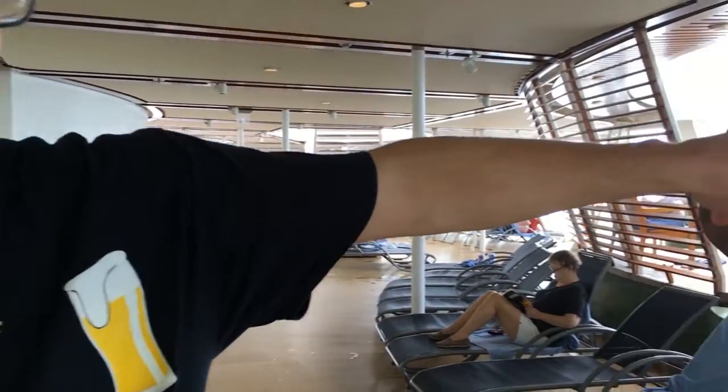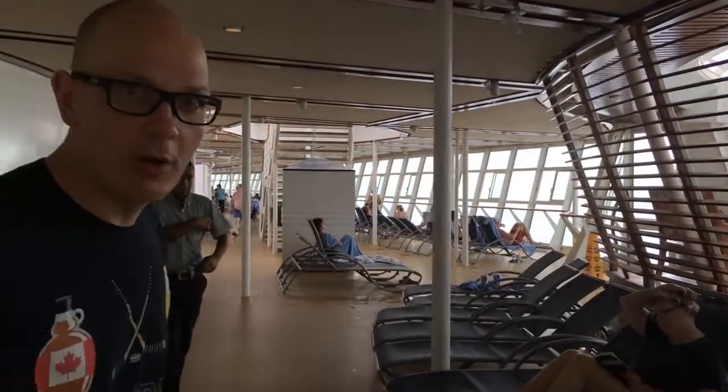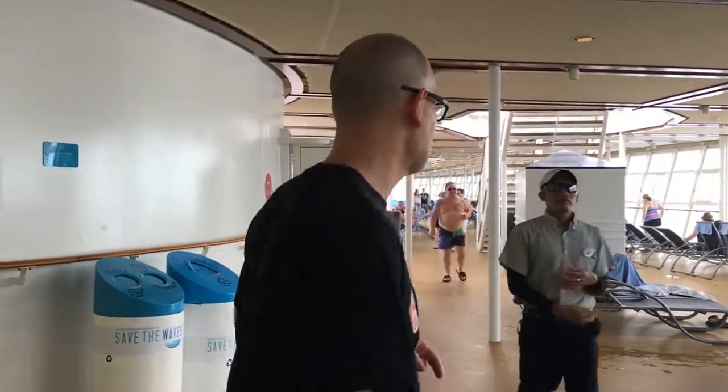Look at this awesome pool. This hot tub hangs over the side of the boat. It's covered and it has TVs for you. They have one on both sides of the boat. All right, we're gonna do this quickly because there's a long way to go. We're gonna see 3 pools, 1 kids area. Come on, let's do this fast.